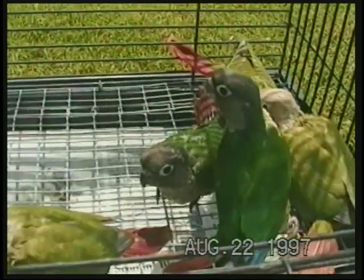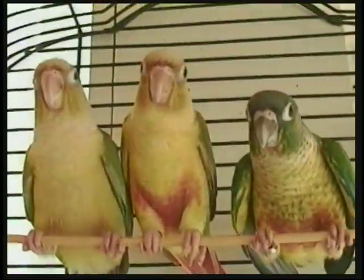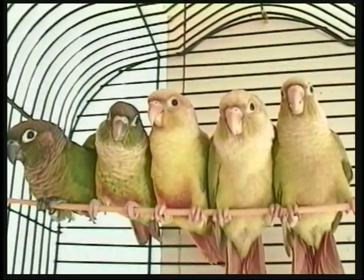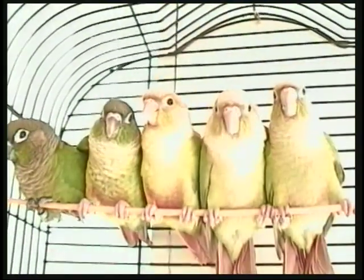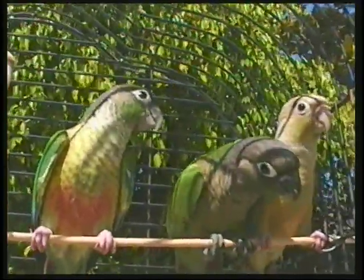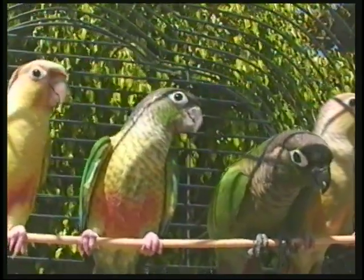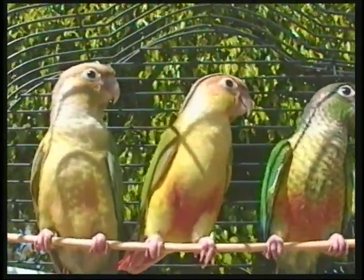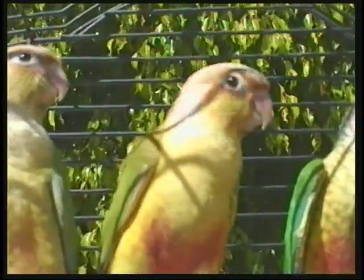When the babies start climbing out of the box, they are placed in a cage. Within hours, our five babies are perching and settling into their new environment. Although still intellectually babies, at 13 weeks, these rare color mutations of green cheek conures are fully independent and ready for their new homes.